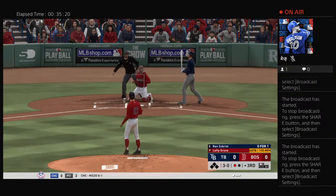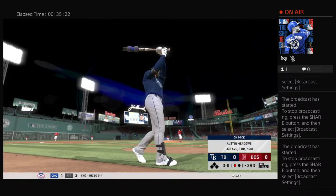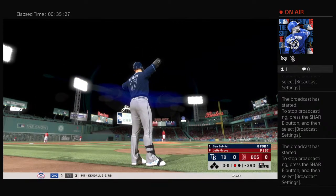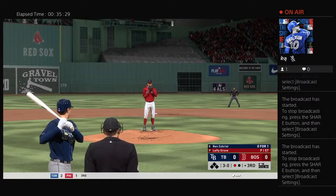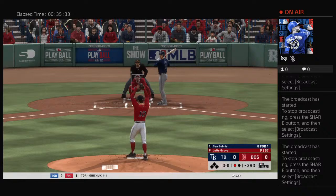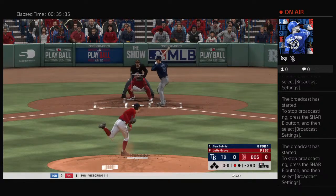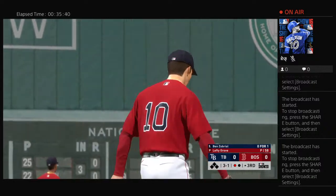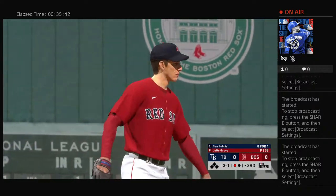Up and in. Big danger now. It's 3-0. To be honest with you, I'm a little bit more afraid of the guy on deck than the guy that's up right now. If I'm on the mound, I want this guy up right now. He's the guy that's got to beat me. Taking all the way, it's 3-1 now.